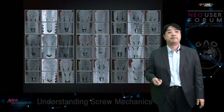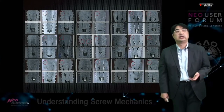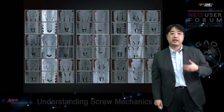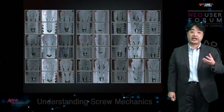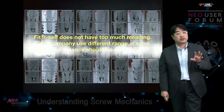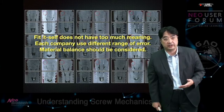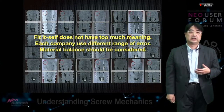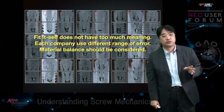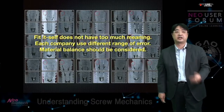Okay, I've tried many abutments, from many different companies and from third parties, on the IS implant. Some of them fit, some of them not. Maybe you have heard about the interchangeable abutment, right? But that's not the thing. If you think about fit itself, it does not have too much meaning. Each company used different material. Also, they have different ranges of error. So I don't recommend mixing and matching implant and abutment. Please use the proper abutment from the same manufacturer as your implant. That's my suggestion.